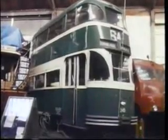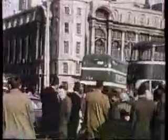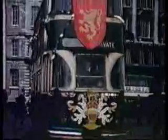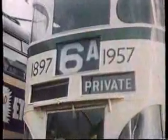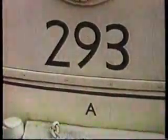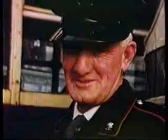This was one of the cars involved in the final procession, which marked the closure of the Liverpool trams on September the 14th, 1957. The star turn was sister car 293, which had been specially repainted in cream and green and was destined to be the city's last tram. The driver was Mr. Tom Webster.